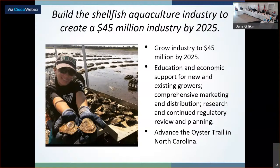Several elements are identified as priorities to grow the industry in a strategic and balanced way, namely developing a market study for growers and developing a low-interest loan program for the industry. And the loan program was another budget item that was funded in this last round of the budget. I didn't get word about the market study. So if one of you guys knows the market study was funded, I'd be happy to add that in.